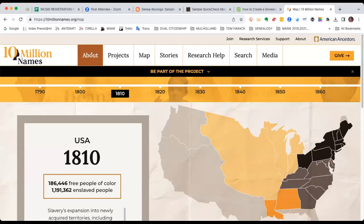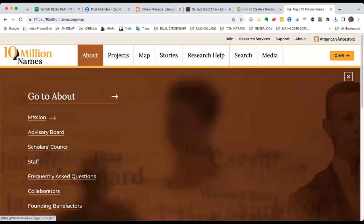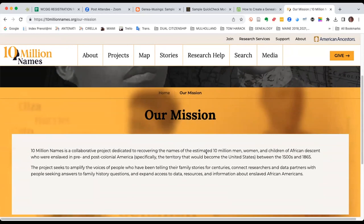Okay, the other thing we'll go over briefly is this new 10 Million Names project from American Ancestors. It's collaborative. It's dedicated to recovering the names of the 10 million men, women, and children who were enslaved of African descent. And I'll just quickly share a screen here. It's a really cool project. So this will give you the mission statement, which is basically what I just talked about and read.